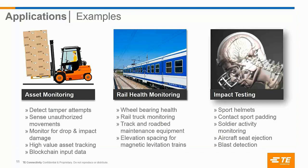So now Pete's going to review some of the suited applications for these sensors. Okay, thank you, Bjorn. As Bjorn mentioned, we have a wide variety of sensor products, particularly in the accelerometer area, and they find their way into a very large number of applications, and we're going to highlight a few of those here. One of the areas where people are looking to reduce their expenses and costs is in asset monitoring.